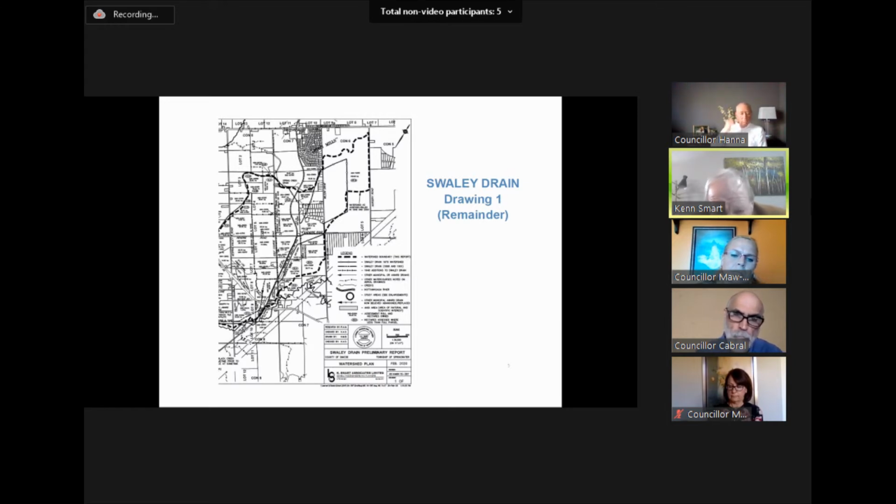Kamak perhaps drained a bit more land into the Swaley drain in that area, but that watershed that is shown tries to recognize that. So we believe that the watershed that we have there is correct, but we do suggest that when the preliminary report comes out, all landowners should review it and comment on it before we get to the point of the final report. So if there were any questions or disagreements, they could be reviewed before our final report was submitted.